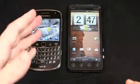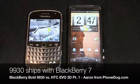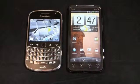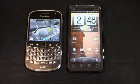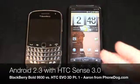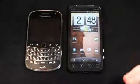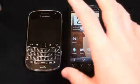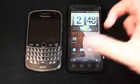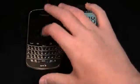This one's running BlackBerry OS 7. Now 7 is their newest platform. It really is 6.1, more of an evolutionary change from BlackBerry 6, which is what we saw on the Torch 9800, the original Torch. And this is running Android 2.3 Gingerbread, with the latest build of HTC Sense 3.0. So you're getting up to date across the board with the software. It's the latest thing the respective manufacturers offer, and in the case of HTC, this is the latest Android overlay that HTC offers as well.